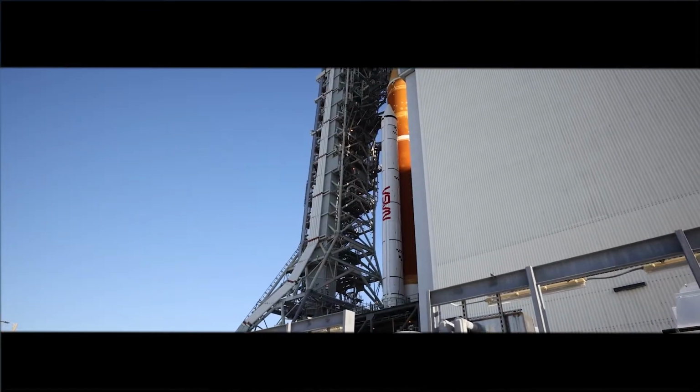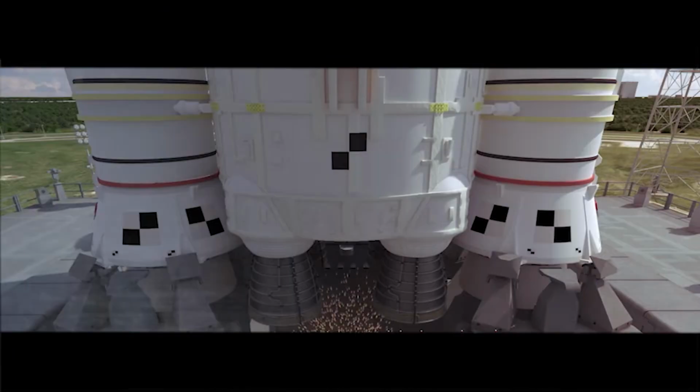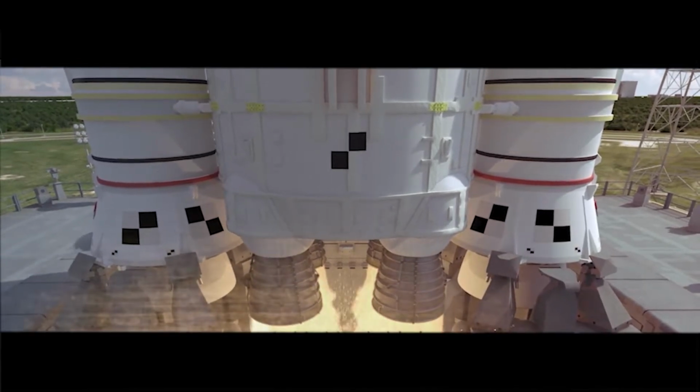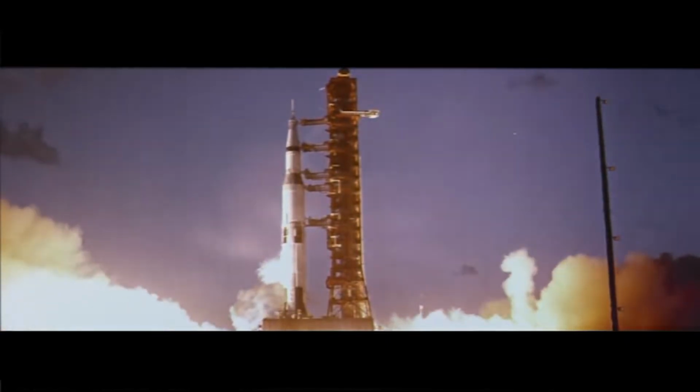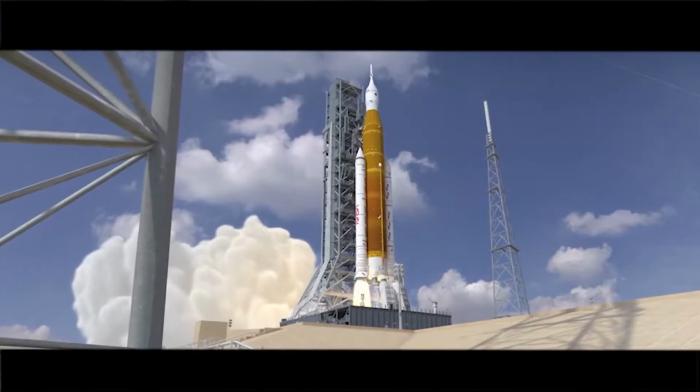This time is more than just a race. It's about establishing a long-term presence. Can you imagine rolling the Statue of Liberty out to put at the pad? That's what we're doing. It will lift up from Earth with more power than the Saturn V, which was the first vehicle to take us to the moon. Artemis is our next giant leap.